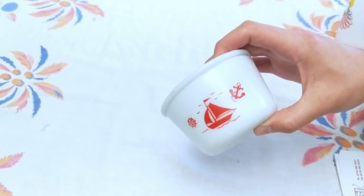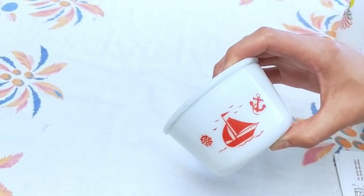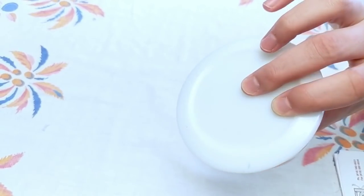And now for one more milk glass example. This piece is made by McKee in their red chips pattern and is from the early 30s. It's a very beautiful white dish.